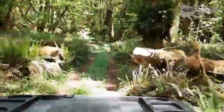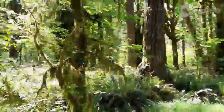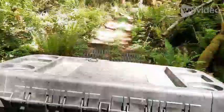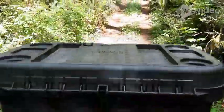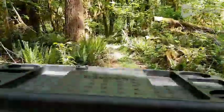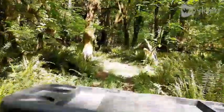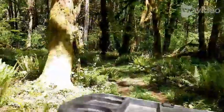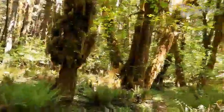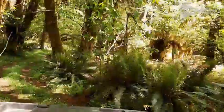This is the Elk Trail. It's one of our bridge crossings right here. Where the trail comes out right here someplace.